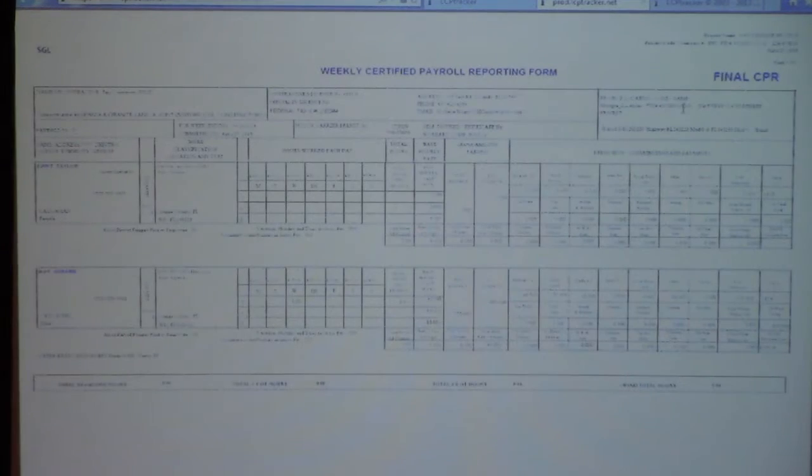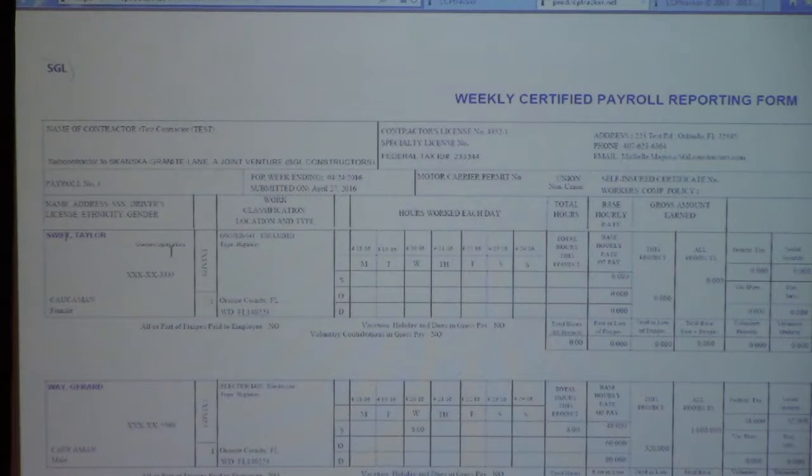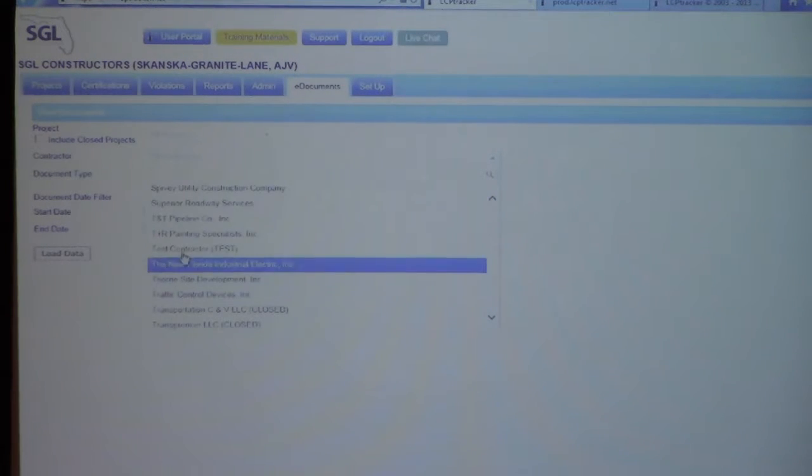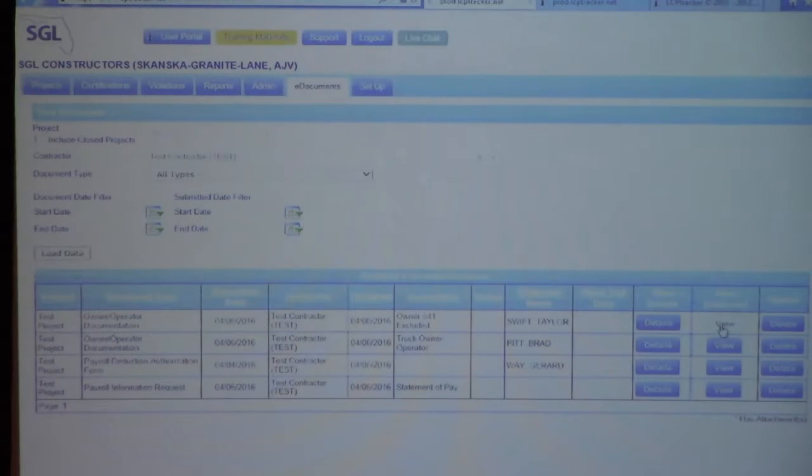Open up and join the PDF. All right, final CPR. So as I see Taylor Swift, she is owner excluded. Well, let me verify that that's accurate. So then I go back to the e-documents, the documents. Here's Taylor Swift. Let's view the document.